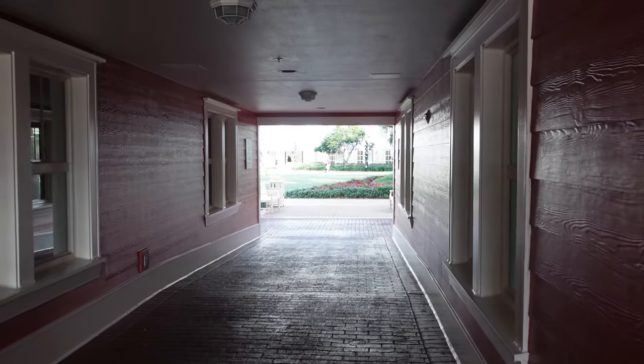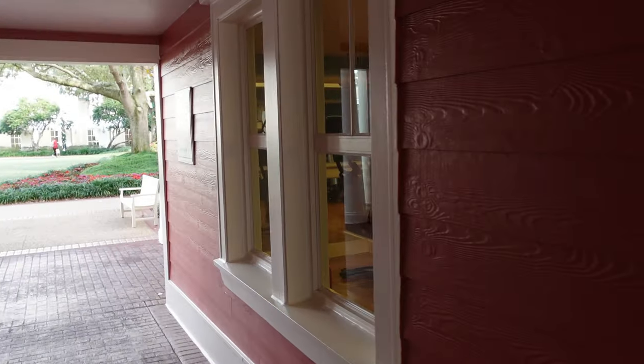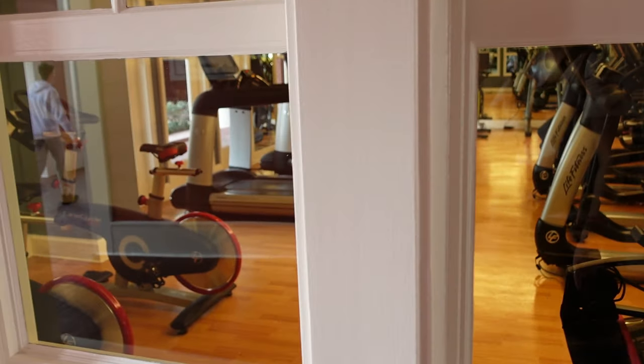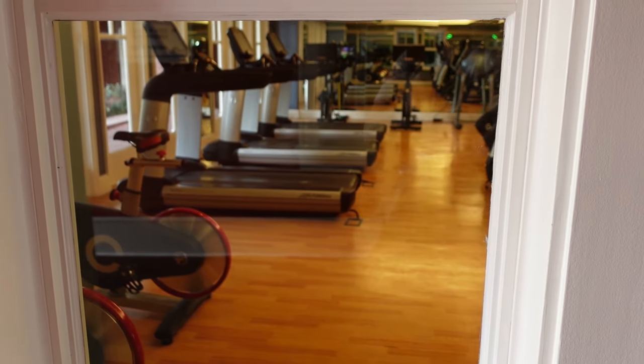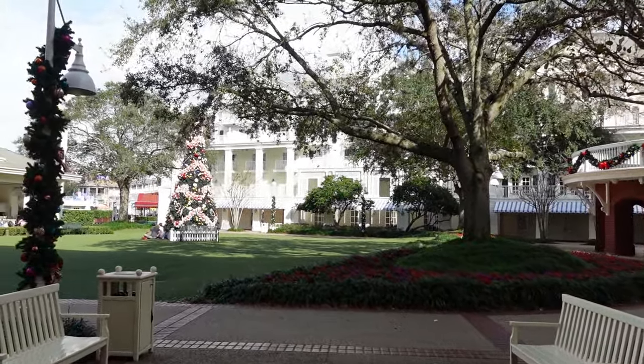We just walked down this little pathway. We just passed the arcade again, right over there. We got the fitness center right here. It's all right next to the pool. The gym, the arcade, the pool, all right next door. And then we're here. We're in the center part area of the boardwalk.